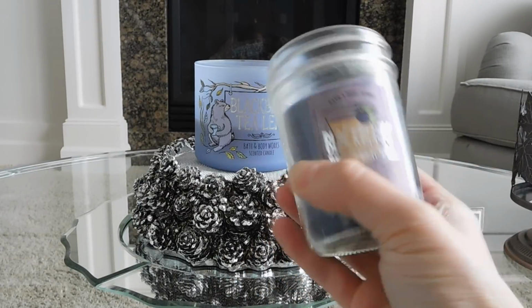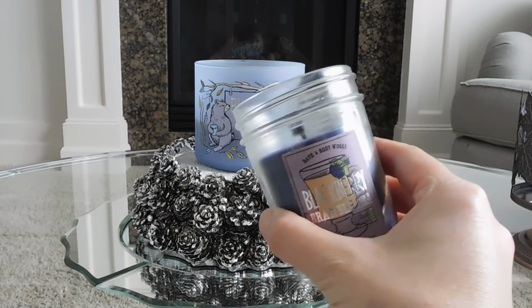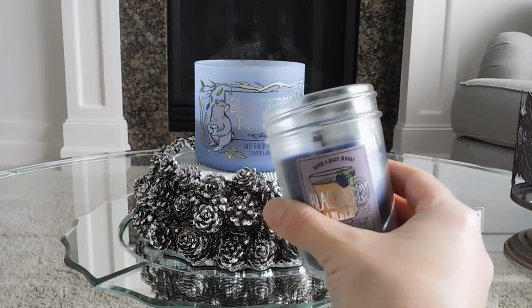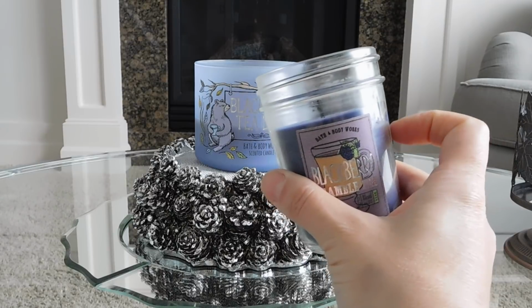It has those fall spices of like hint of cinnamon, nutmeg, but also sweetness. The blackberry note in this is a little bit more authentic. It's not as artificial as this one.